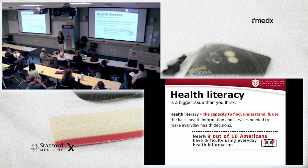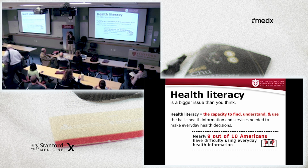Well, if you're thinking about it in terms of just being able to read something that your doctor hands you in the office, maybe that number seems out of whack. But what we're really looking at is the ability to find, understand, and then use or act on that information that you're given. And even the most otherwise literate person can have a really hard time understanding medical terminology and complex medical terms and ways of handling their disease and taking care of themselves.